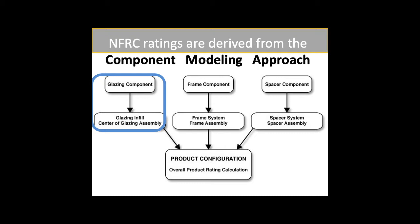So we talked a little bit about this. NFRC ratings are derived from the components. The glazing component, which is the glass. The frame component, which is what the unit is built out of. These particular units here are fiberglass, the full-screen fiberglass with a glass system. So in each window, you're going to have your glass, your frame system, and then your spacer.